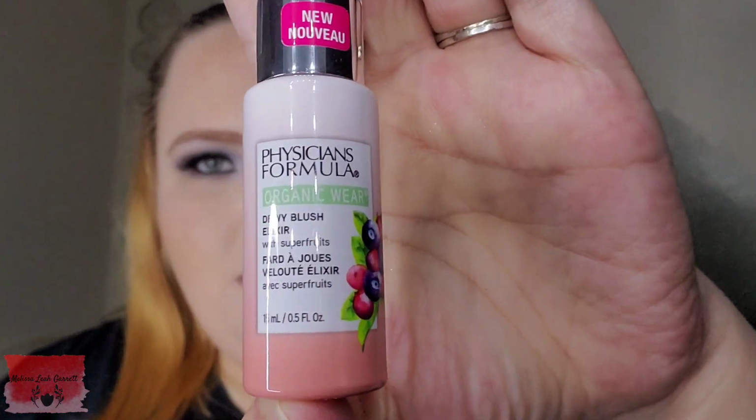All right, I went ahead and put my bronzer on earlier, but I do have a new blush product to try out, and I think I'm going to regret it because it is a liquid blush. It is from Physicians Formula. It is the Organic Wear Dewy Blush Elixir with Superfruits. Okay, this shade is Gorgeous Peach. It says on the back, a lightweight, easy to blend formula revives cheeks for a visibly smoother, plumper, fresh, dewy look. Enhances cheeks with natural looking color, leaving long lasting glow. Enriched with anti-aging, organic superfruits, cranberry, and blueberry. It says, shake well before use, pump to dispense a drop of blush elixir, and tap to blend onto cheeks for a naturally flushed finish.